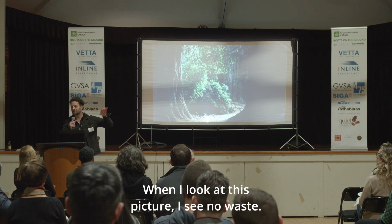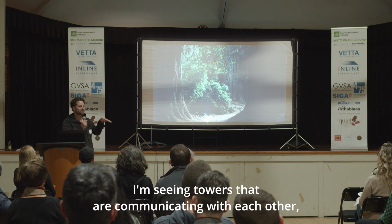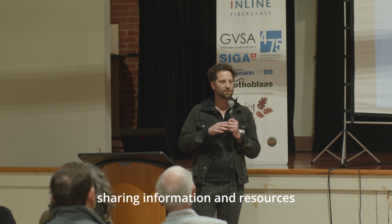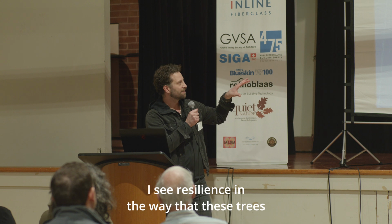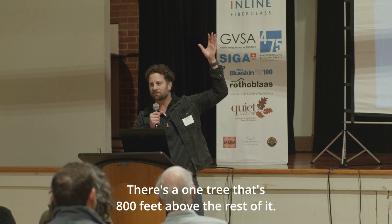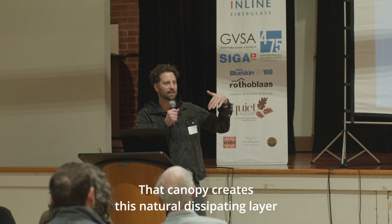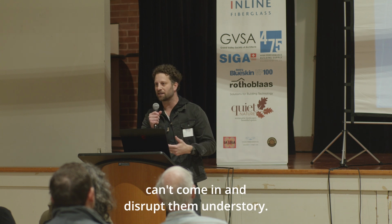When I look at this picture, I see no waste. There's no unemployment. I'm seeing towers that are communicating with each other, sharing information and resources through their mycelial networks. I see resilience in the way that these trees create this canopy. There's one tree that's 800 feet above the rest of them. That canopy creates this natural dissipating layer so that the environmental perturbations can't come in and disrupt the understory.